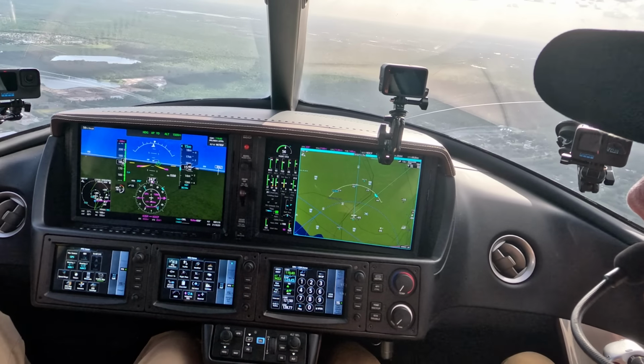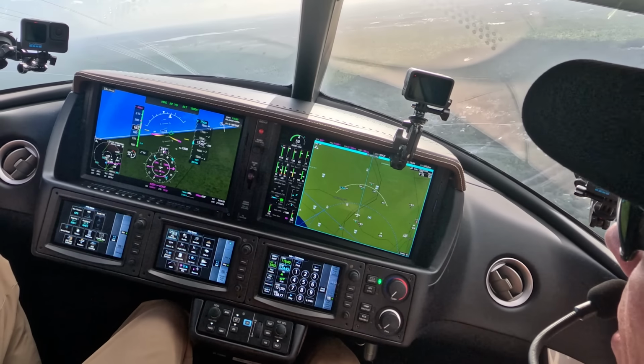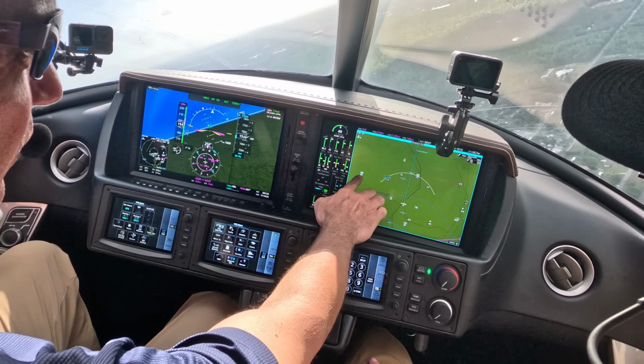is getting those new pilots to this aircraft, understanding that we have things like speed limits below the Bravo. Well, can you bring up a sectional on here? Or in this case, we can see the altitudes of the Bravo right there, 4,000 to 10,000.